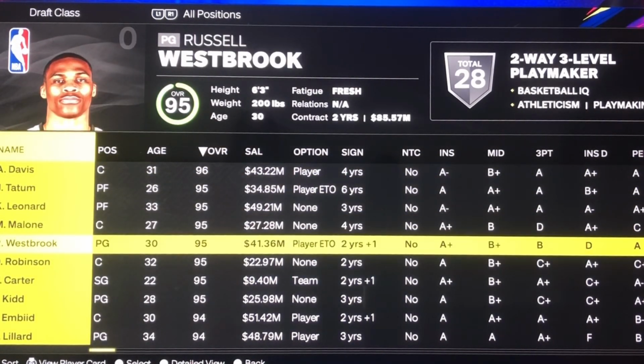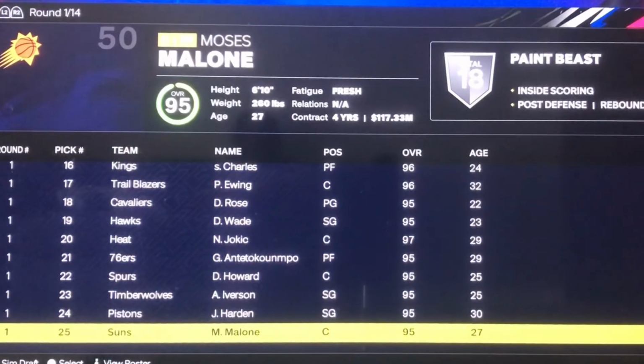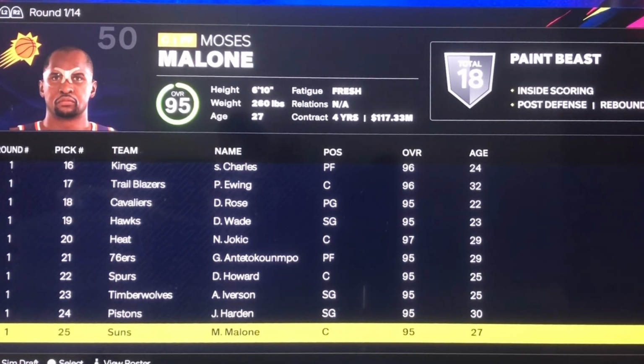To a lesser degree, though not the greatest offensively, the greatest offensive rebounder of all time, Moses Malone. He wasn't super impressive as far as watching, but he did what he had to do. He got the job done in most occasions, and in some games he actually had some pretty impressive stat lines. His only weakness was mobility and shooting.